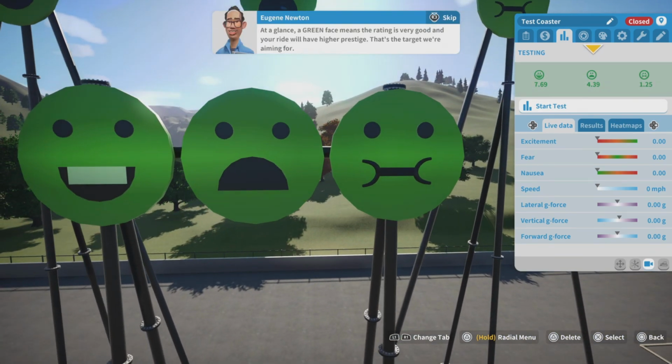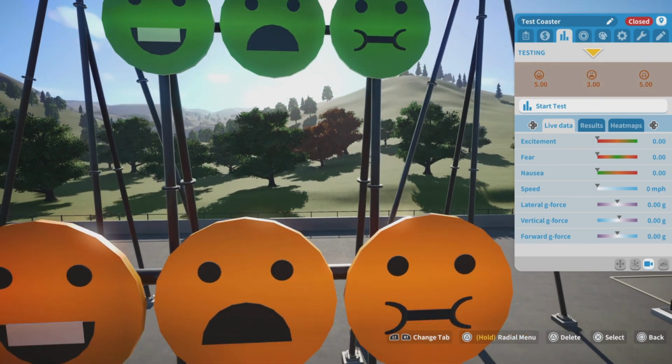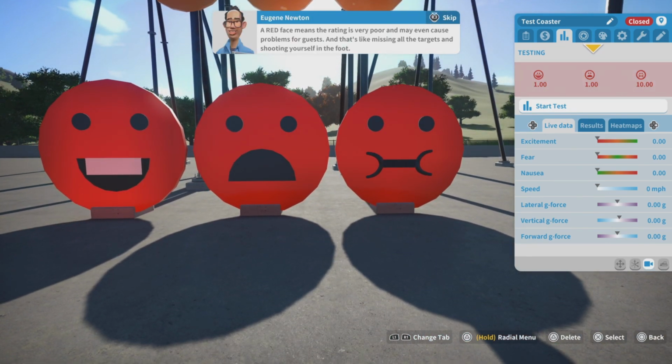At a glance, a green face means the rating is very good and your ride will have higher prestige. That's the target we're aiming for. An amber face means the rating is just all right and the ride will have less prestige. That's the target you'll probably hit a lot of the time. A red face means the rating is very poor and may even cause problems for guests. And that's like missing all the targets and shooting yourself in the foot.